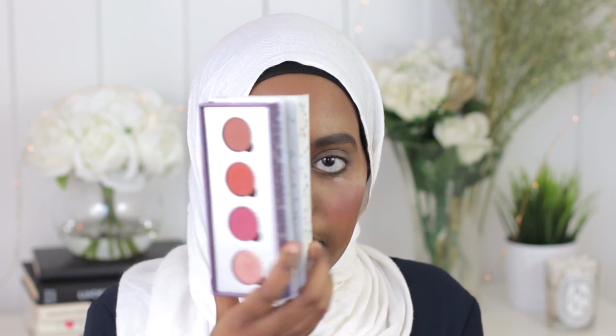So I'm going to be using the same color in this palette on this palette just so everything remains fair. I'm going to be starting off with the drugstore side, and I'm going to be using just a flat top brush. This is the MAC 239 brush, and guys, do not kill me, but I don't have any drugstore brushes that are currently clean, so sorry about that, guys. I will endeavor to do better in life.